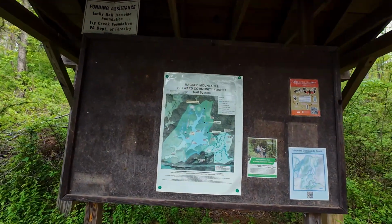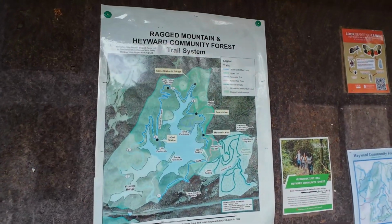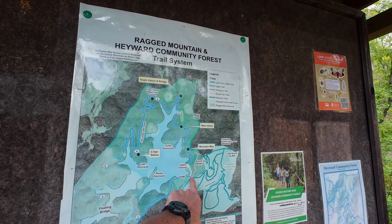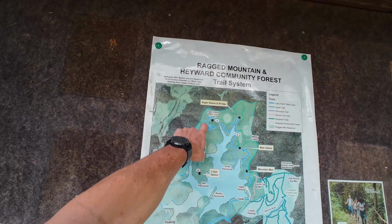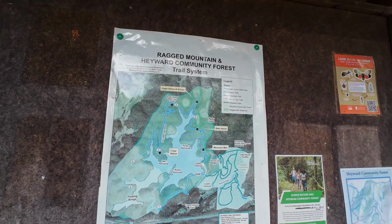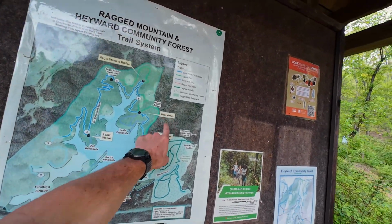All right, so here we have the map. So I will be coming up here to around this area and basically doing this loop all the way around. So let's get it done. The bear statue. I'm looking forward to seeing that again.